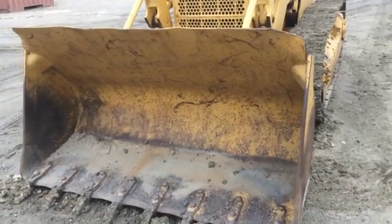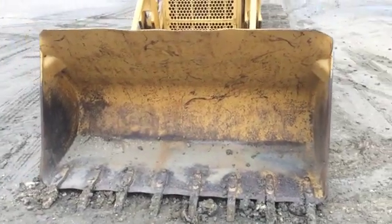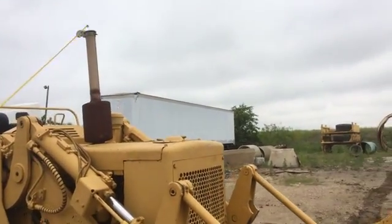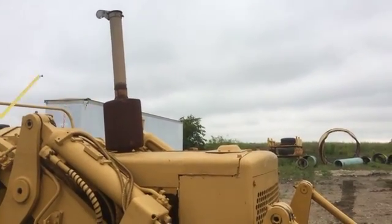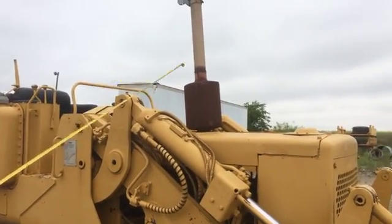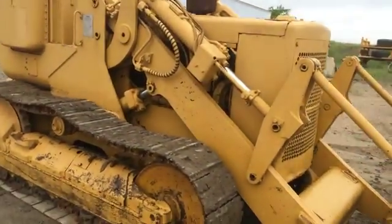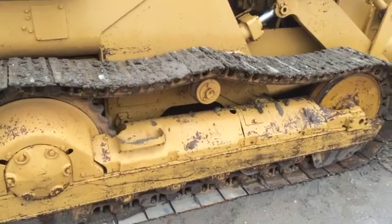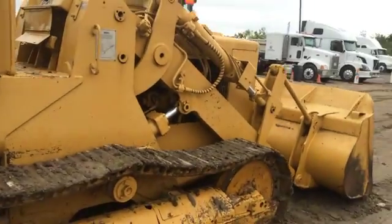The widest point is actually this bucket right here, which is 6'8". The highest point is the top of this smokestack right here, which is 9 feet. If you were to take this muffler off for transport purposes, the highest point would be the top of this little roll bar right there, and that's 7 feet. The transportation length from the front of that tooth all the way to the back of this counterweight is 15 feet. Comparable machines are maybe a Cat 953 or an old John Deere 555.